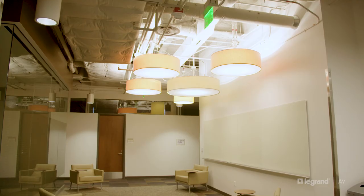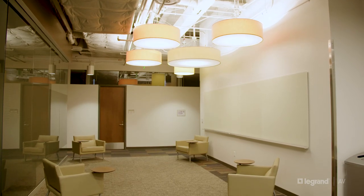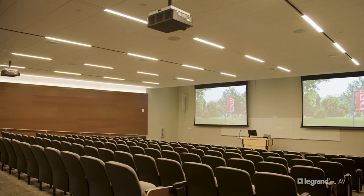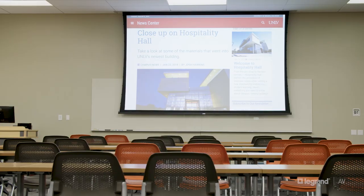In this project, we took information from our professors and our faculty in order to get a better feel of how they wanted technology to evolve. We worked that into our design. So in this building, we have everything from conference rooms, standard classrooms with single projection, dual projection, we have an auditorium, we have an instruction kitchen. We have all facets of technology.